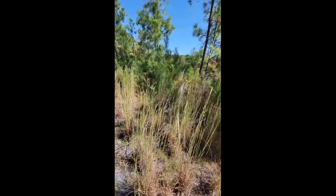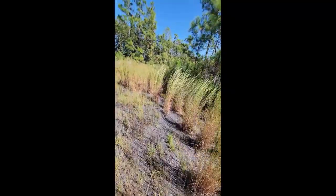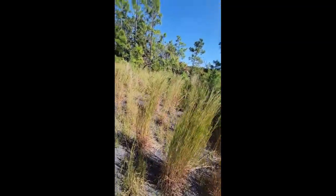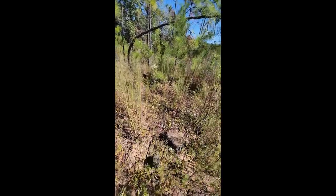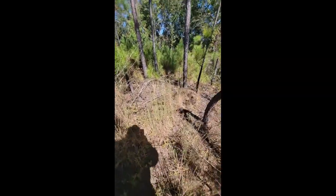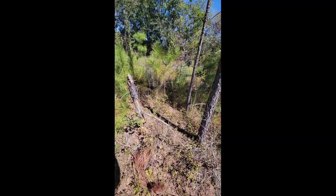And if we come around here, we're probably going to see areas where they have paths that they use to run in and out of here. There we go. A little trail. Yeah, this one's really worn down. And you can see what I was talking about earlier. You see it even kind of splits going down that way, and you can see where things have been moving through there.